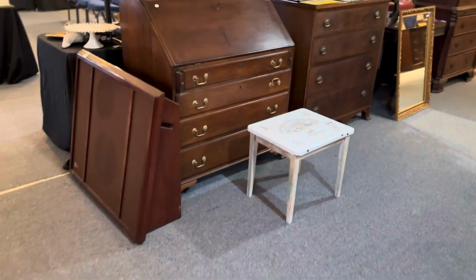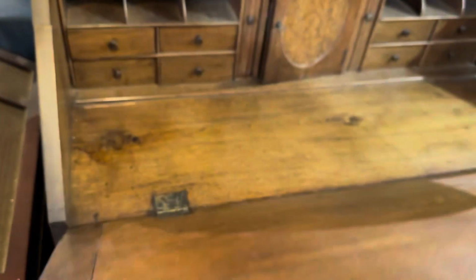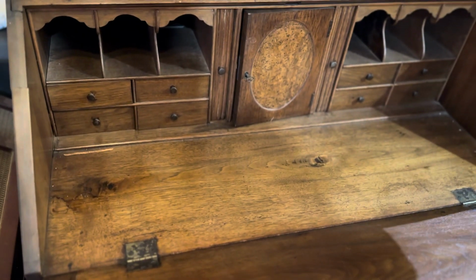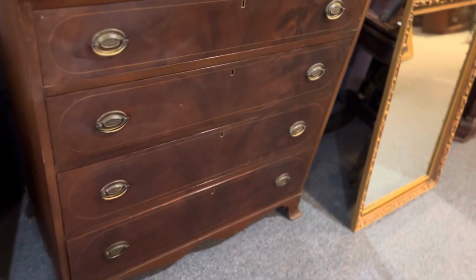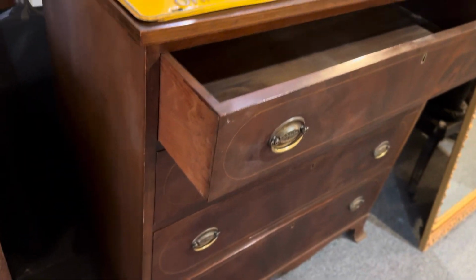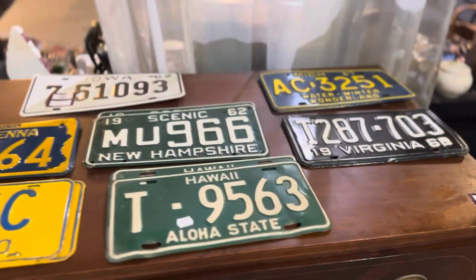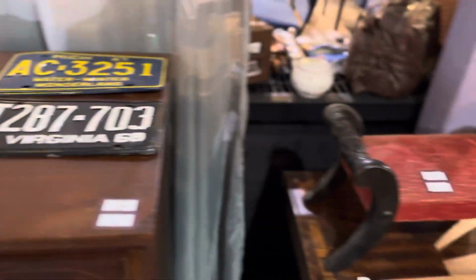As we pan around again, more period pieces. Here's a nice period, meaning that it is of the time period. This is from the 1800s, early 1800s. Again, right out of the estate. Again, look at the dovetail on that, the dovetail walnut. And then, of course, another antique chest right out of the estate. See, got some age on it, guys, dovetails. And then, of course, if you want license plates without having to go to jail, here's some right here for you as we pan around oil paintings.